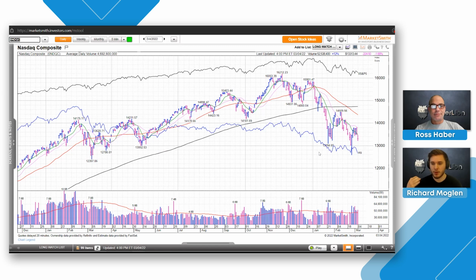With that said, let's go over to you, Ross, give us your take on the overall market conditions. Thanks, Richard. So we're looking at the NASDAQ Composite here on MarketSmith, and we're going to keep it short and sweet. Very little has changed since last week, where we sold off, ultimately undercut and rallied. It was last week that we technically ended the prior rally attempt.